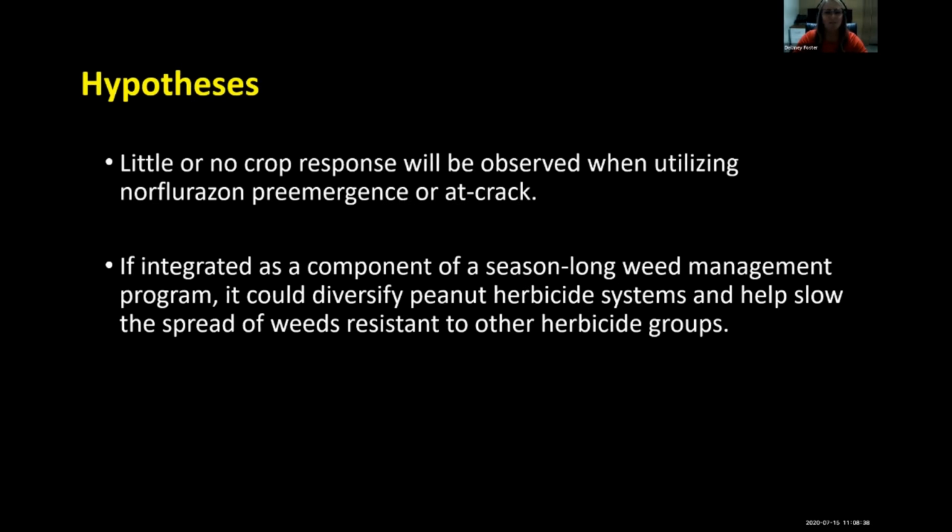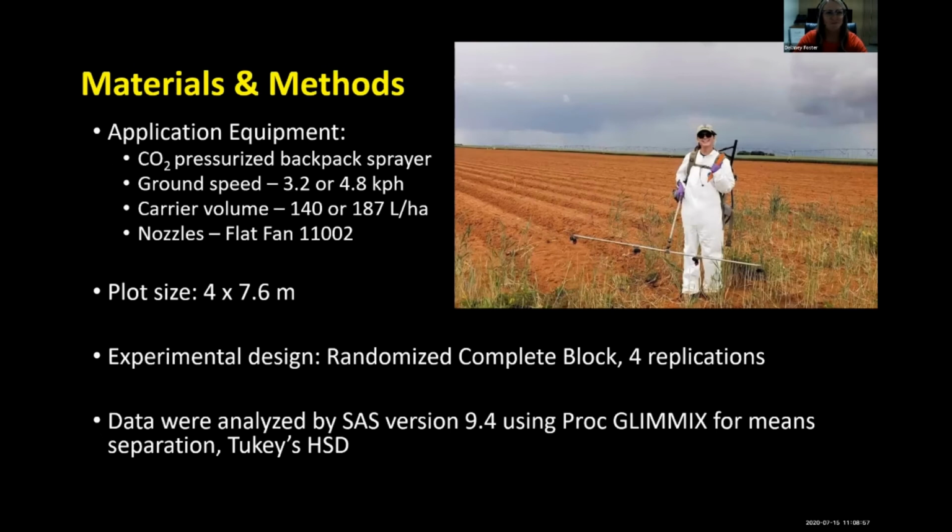Our hypotheses were that little or no crop response would be observed when utilizing Norflurazon pre-emergence or at crack, and that if integrated as a component of a season-long weed management program, Norflurazon could diversify peanut production systems and help slow the spread of weeds resistant to our other herbicide groups that are commonly used.